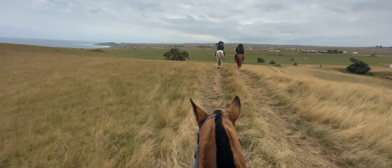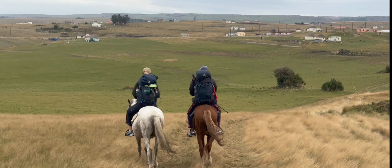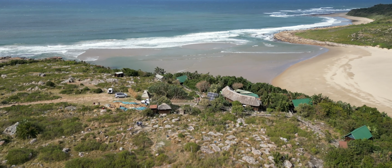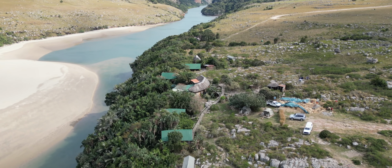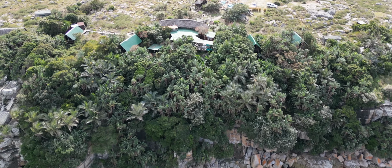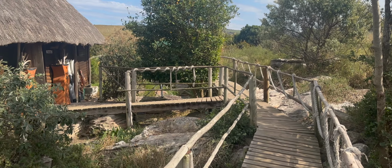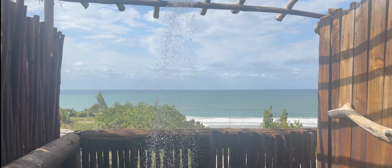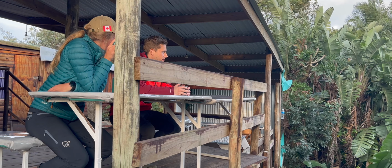backpacking unsupported. Because there were just 2 of us and we had limited time to complete this trail, a guided tour wasn't an option, leaving me with no other option than to do this hike and the organization of it on our own, planning our own accommodation along the route and gathering all the info we needed to make it possible. We started our self-organized trip off with a guide for day 1, from the Wild Coast Sun to Mbotyi Lodge.